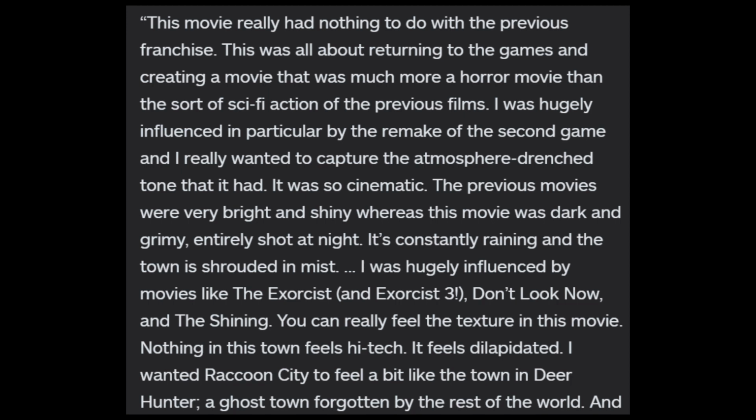It was so cinematic, and the previous movies were very bright and shiny, whereas this movie is dark and grimy, entirely shot at night. It's constantly raining, and the town is shrouded in mist. I was hugely influenced by movies like The Exorcist and Exorcist 3, Don't Look Now, and The Shining. You can really feel the texture in this movie, and nothing in this town feels high-tech. It feels dilapidated. I wanted Raccoon City to feel a bit like the town in Deer Hunter, a ghost town, forgotten by the rest of the world.